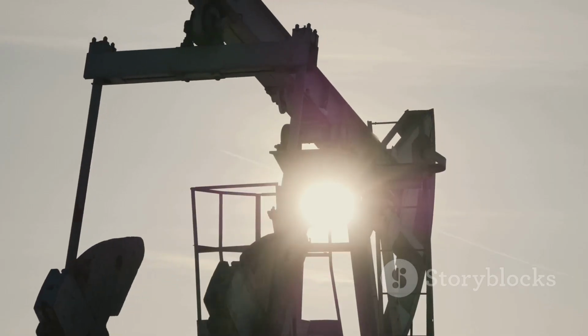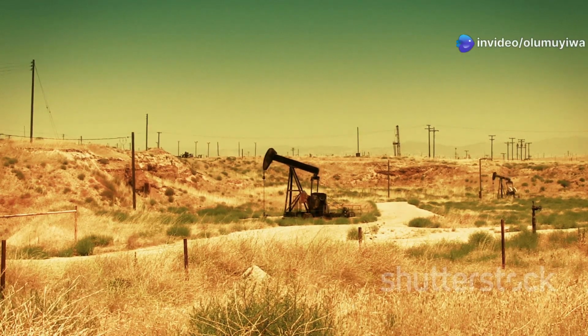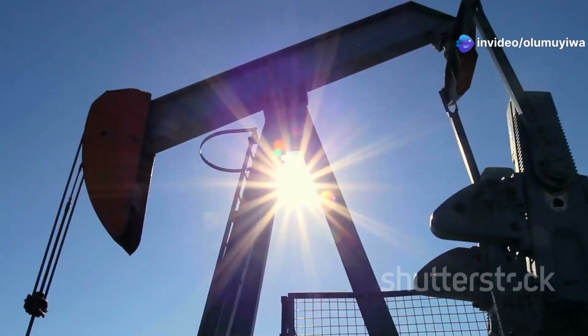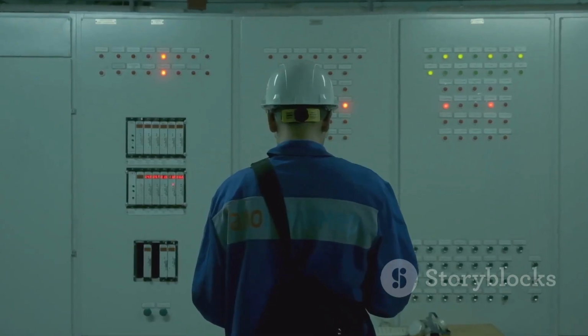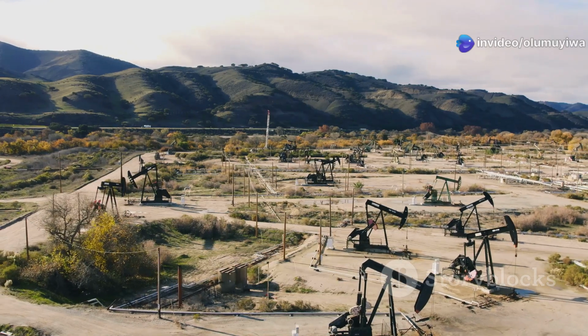After development, we get to the production phase. This is the long-term process of pumping the oil or gas out of the ground and sending it off to be used. Think of it like a giant straw sucking the fuel from its underground reservoir. Engineers constantly monitor the wells to keep them running safely and efficiently. This can go on for decades.